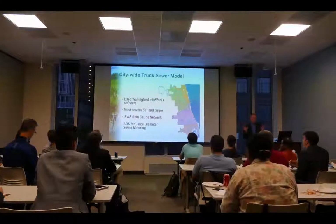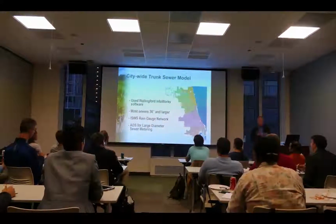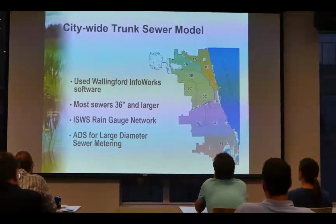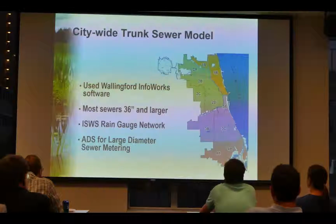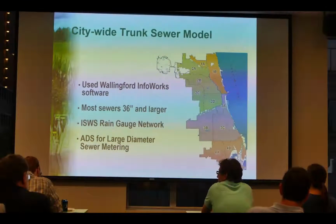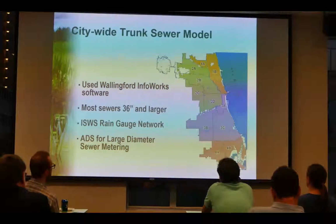So this is the really geeky part that I barely understand. They use the model for inflow and water surface. We really went after the trunk sewer system, which is 36 inches or larger, and then obviously the rain gauge network and the ADS. The ADS is just a detection system where we put sensors in the large sewers to monitor the flow, because we want to verify that the flow in the actual sewers is the same as what we model. So we use it as a real-life example to make sure the model is normalized.